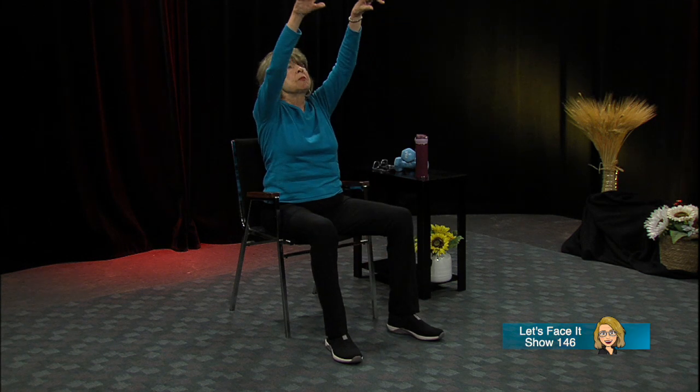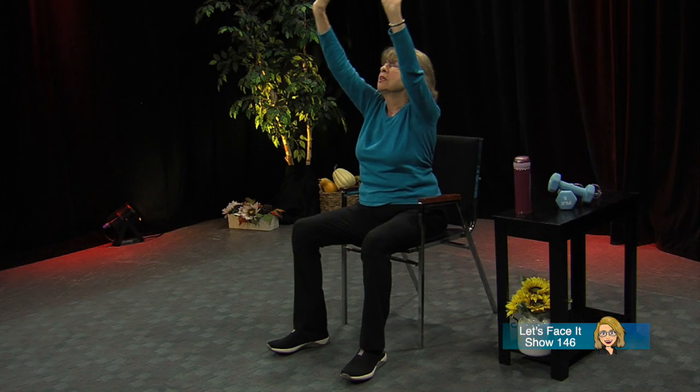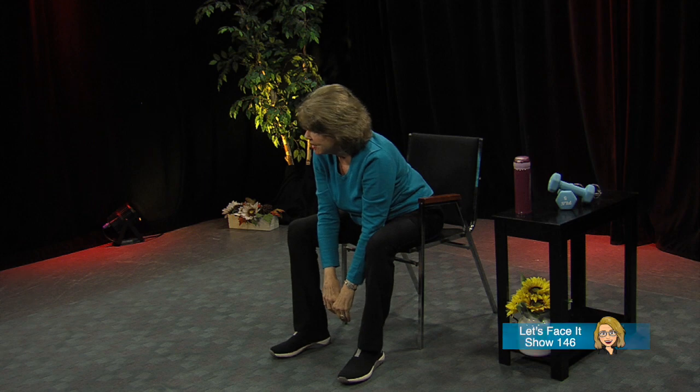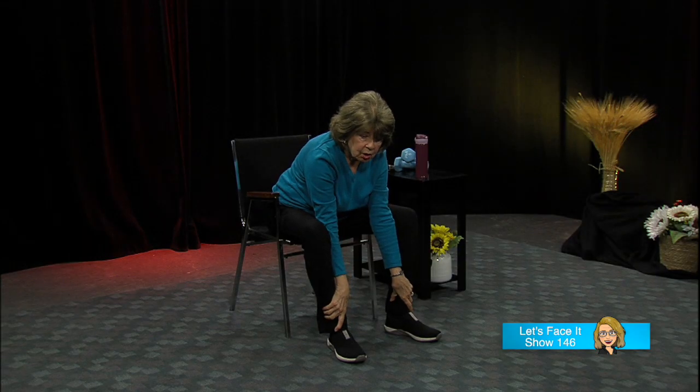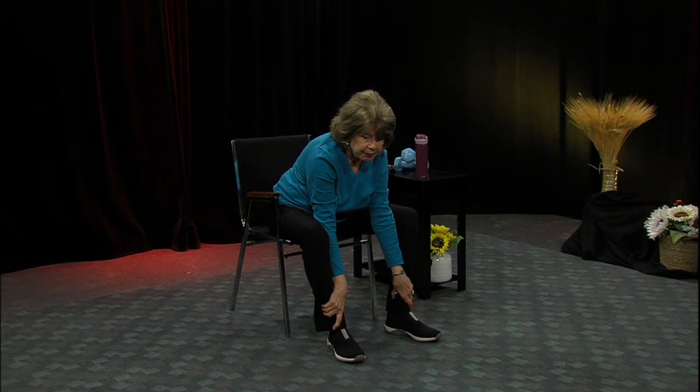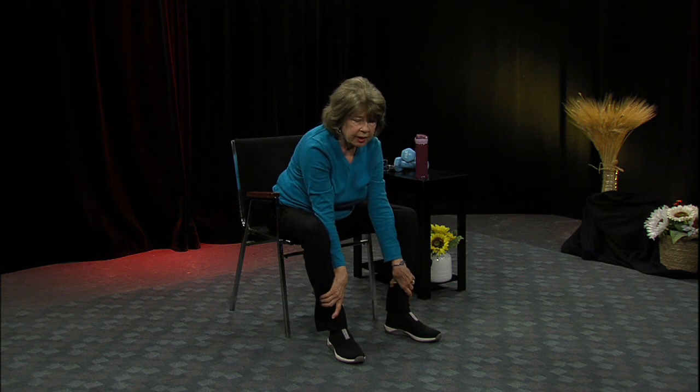Let's do just one more of these because I do want to work on the core, and time goes really fast when you're having fun, right? Breathing up through the nose and exhale and come forward. Drop those arms down. As I said, keep that head up if you have to, holding on, and kind of feel your back flattening and extending a little bit. This is great.